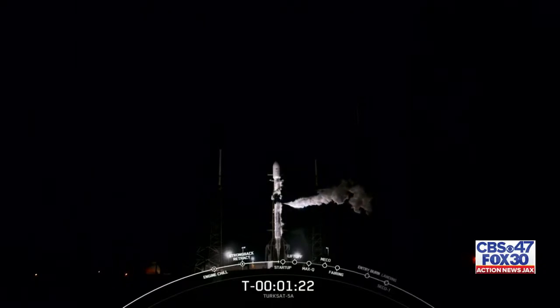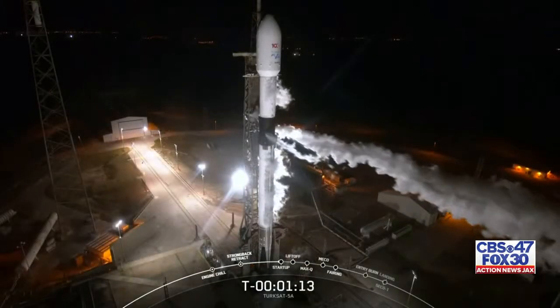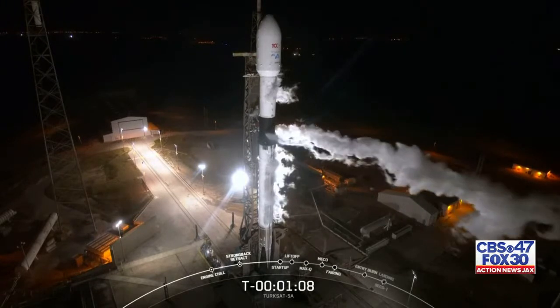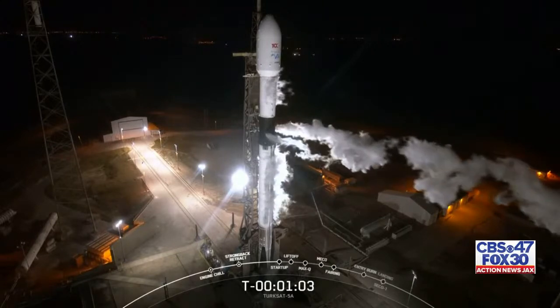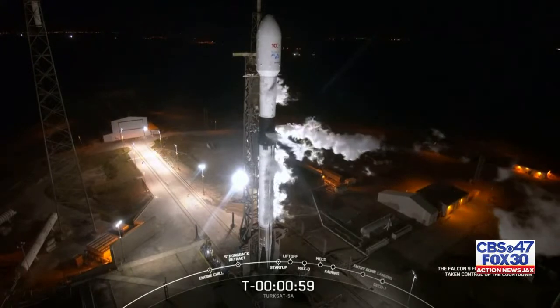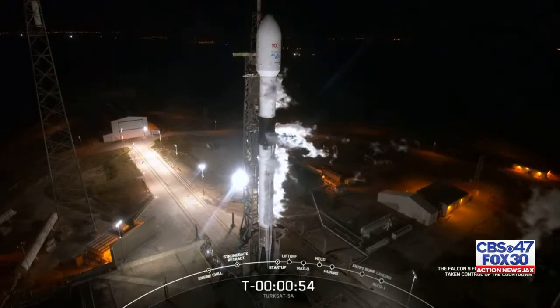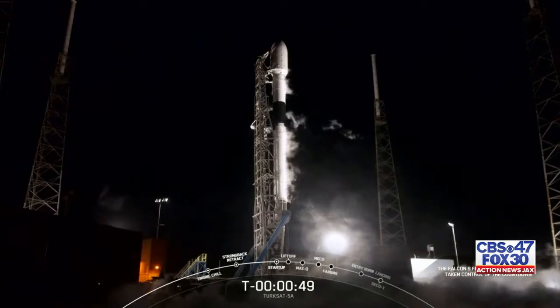Ground gas closeouts. The first and second stage are beginning to pressurize for launch, and we're about 15 seconds away from that startup mode call out. Flight computer has entered startup. We have confirmation of start out. We're just waiting for launch director's go for launch call out.